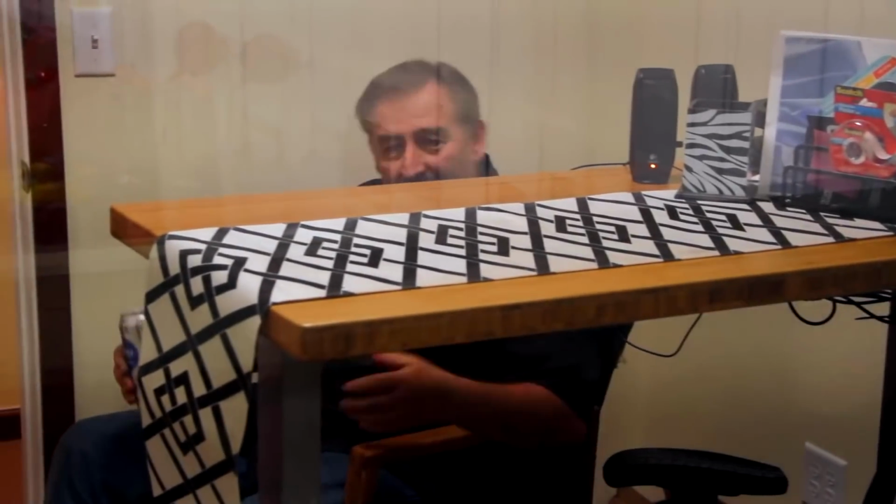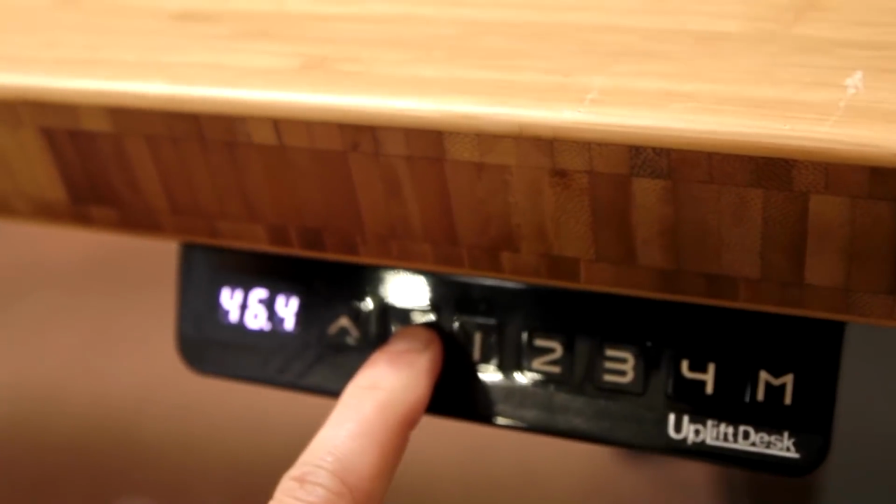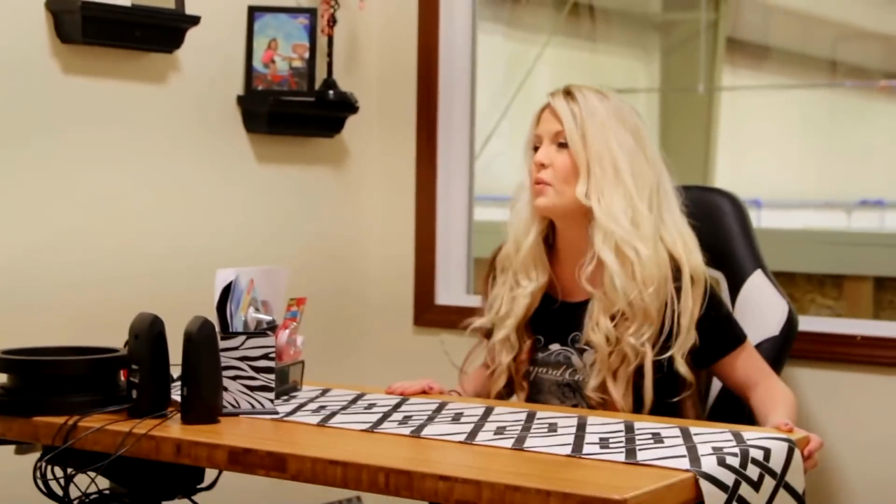Why is the desk up so high? What am I, Verne Troyer over here? Lower the desk down, talk to me. These are awesome desks. It's a power thing. Keep coming down. Oh my God. Is that better there for you? How are you liking it? Looks good, I love it. I love the window.